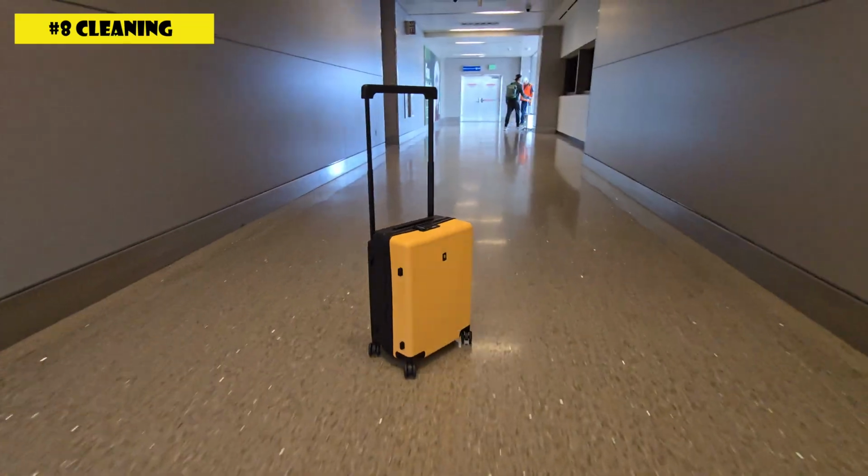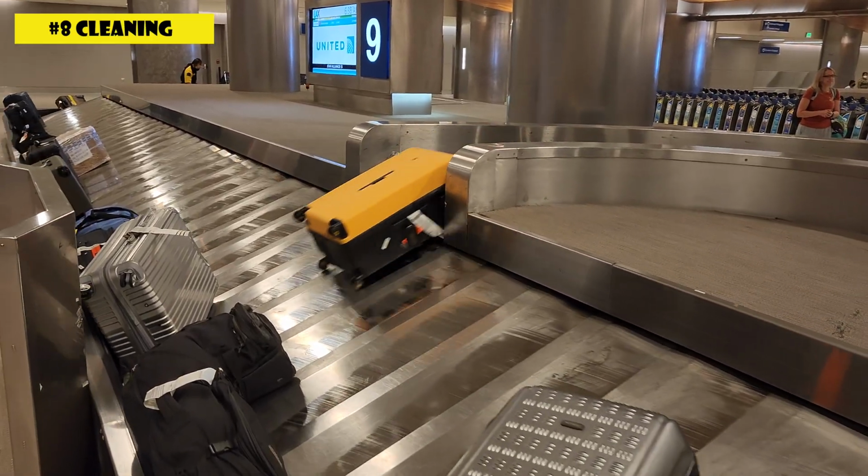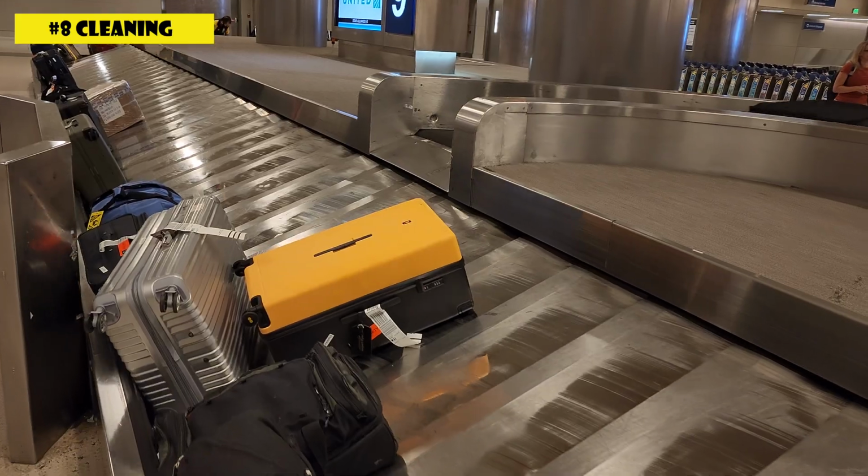The 8th mistake I see people make is not considering how well their suitcase can actually clean when it gets dirty, because inevitably when you're traveling, it's gonna get dirty. If you're checking it in, it's gonna get way dirtier than if you're just carrying it on. But if it's a kind of flat material, glossy is gonna be the easiest to clean, matte a little bit harder to clean, fabric likely going to be the hardest to clean.